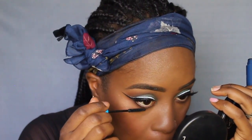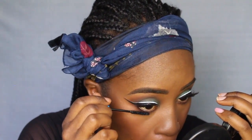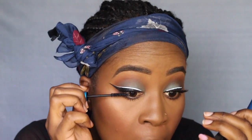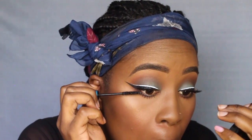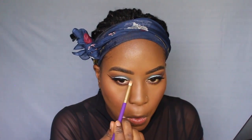Then I'm just gonna put some mascara on my real lashes, and this is my extended play mascara from MAC. And by the way, those lashes are from Kiss, the 4 mink lashes in Little Black Dress. And then I also put some of the mascara on my real lashes that are under the false lash, so it blends them together and they look like one, like you're not seeing a separation.